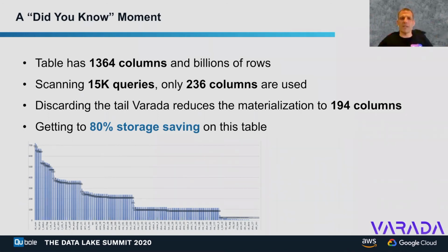We studied the workload, how this table is being queried, and we scanned 15,000 queries in this case. And we discovered that from this large number, only a much smaller number, and you can see the graph and the long tail of how this table is being hit and which columns are being hit. And we said, okay, this is an aha moment. We do not need the entire table. We need to be very smart.